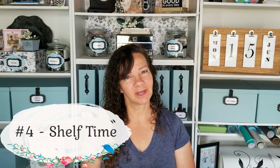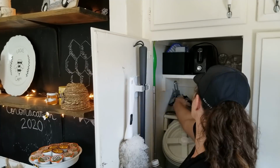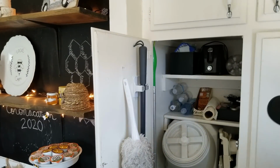Number 4, pick a shelf. Now that you've done your counters and they're starting to feel a little bit better, go ahead and open up your refrigerator or your linen closet or your pantry and just pick one shelf to quickly sort through. Get rid of anything that you no longer need. If it's your food pantry, make sure you're getting rid of anything that's expired. And if it's your linens, make sure you're addressing things that are extra that you don't need. Take that few minutes, pare down, neaten up, and you'll be amazed at how much better you feel when that one is done.